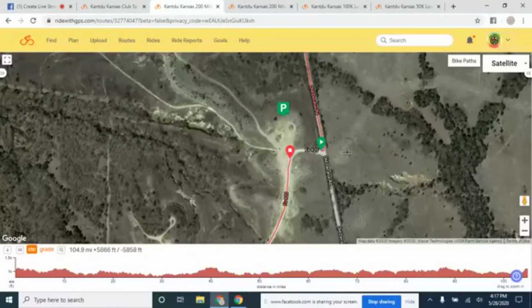We'll wipe that area down after each start group goes through, and we'll have people in line for their 15-minute start period to maintain spacing. And once the ride starts, no drafting.